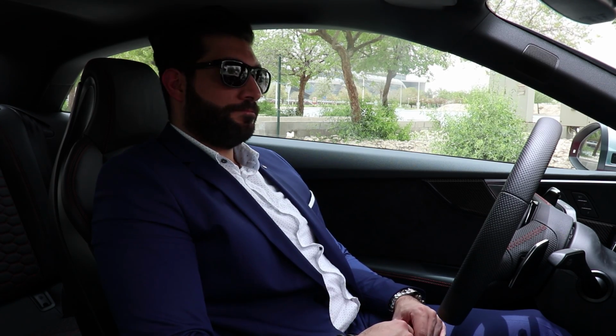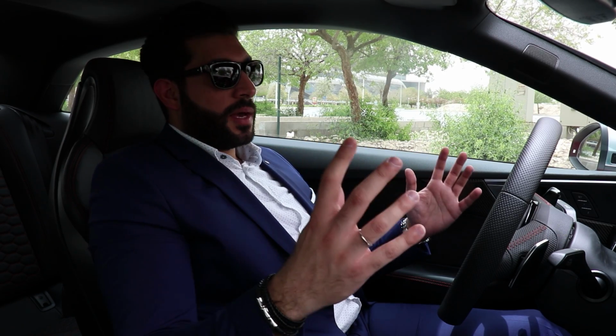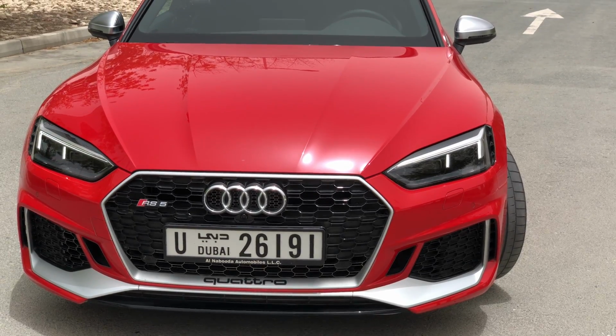So the question that is playing in my head now is, is this car good value compared to the competition package? I need time for sure, because I really was not expecting the car to blow me away and really impress me, but it did. It really did, you know. It's just like the whole package works perfectly, you know what I mean?